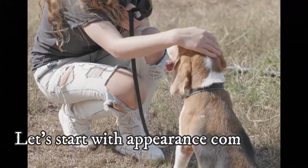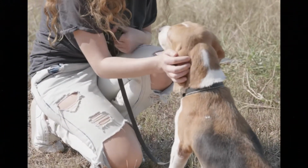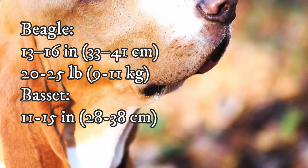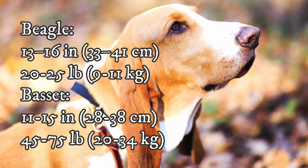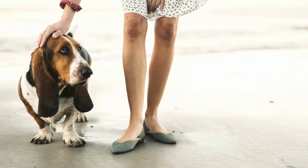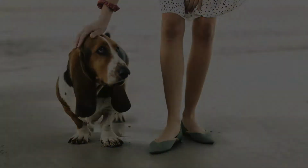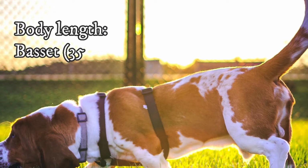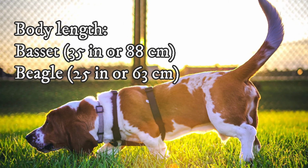Let's start with appearance and later we'll discuss temperament. The most important difference is size. You can see the size comparison on the screen right now. The difference in height is rather subtle, but the real difference lies in weight and body length. The Basset is much heavier, sturdier and longer. The Basset Hound has a body length of up to 35 inches, which is 88 centimeters, while the Beagle only reaches up to 25 inches, which is 63 centimeters.